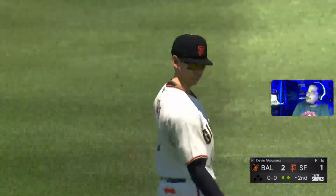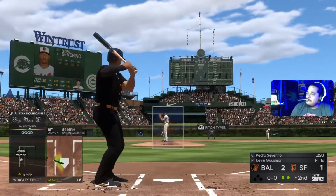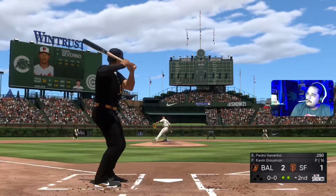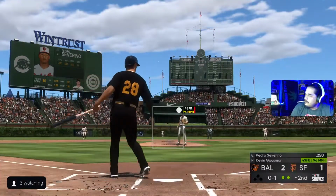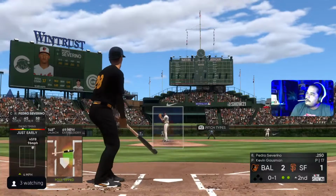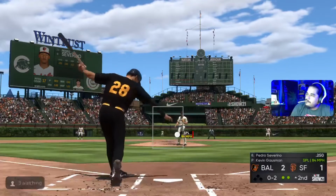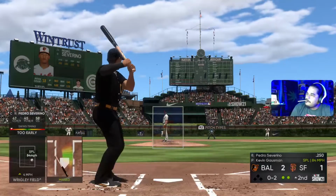Batting 8, the catcher, number 28. Pedro Severino digs in at the plate. They'll work on keeping this top of the second alive. Fouled off. Hey, when you're featuring a mid-90s fastball like this pitcher, attack with that pitch. Get ahead. Get the offense on their toes. That opens up the off-speed pitches later in the game.